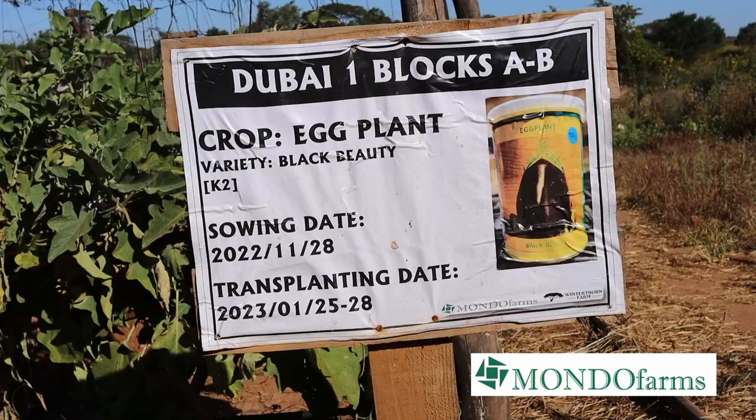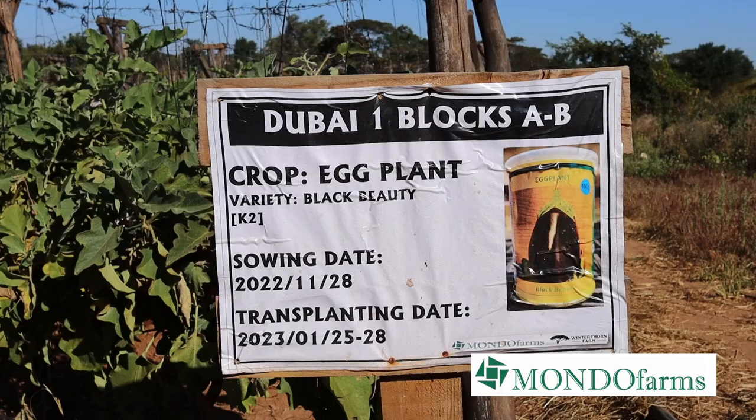This crop here on Dubai 1 and 2 is now quite mature. We transplanted it at the end of January. It went through its vegetative stage and we started harvesting quite some time ago, and we still have some more harvest to go as we reach the end of May and go into June. We don't see it finishing June.